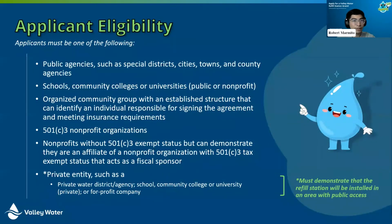So, applicant eligibility. In order to be eligible to apply for a refill station grant, our applicants must meet one of the following criteria. You must be either a public agency, such as a special district, city, town, or county agency, schools, community colleges, or universities, and these count whether or not it's public or nonprofit.